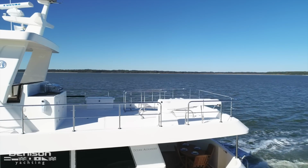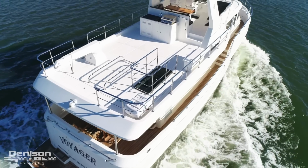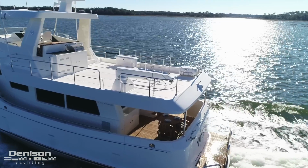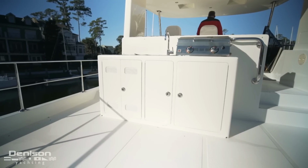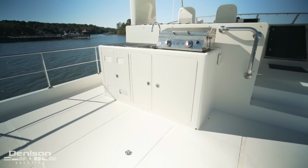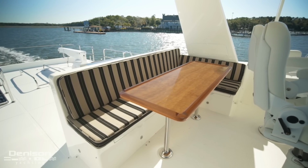All the way aft on the Flybridge deck is this 1,500-pound steelhead davit, and next to it is the cradle for storing your rib and outboard. When there's no tender on board, you can see that it really opens up this space. About midship on the Flybridge deck is a wet bar that features a fridge and ice maker combo, a sink, and an infrared gas grill. Directly in front of the wet bar is guest seating with a teak table.